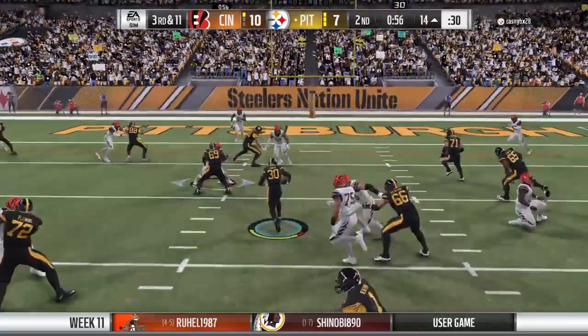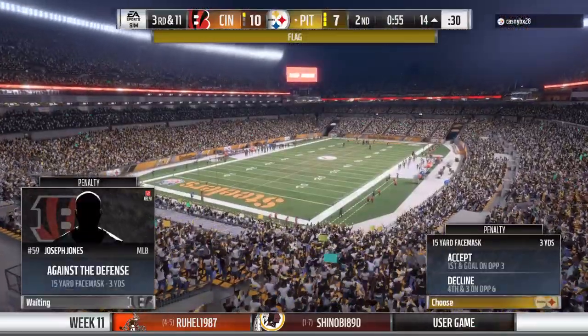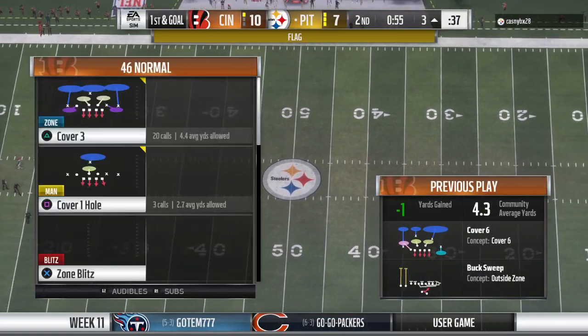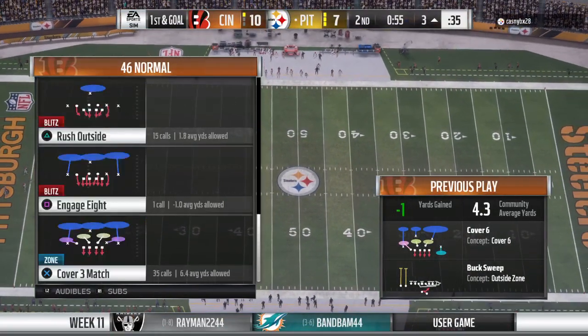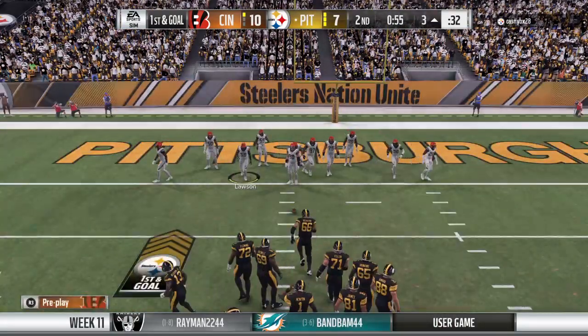They'll run it now out of the gun. Oh, and they had it stopped short of the first, but a penalty marker down. And that looked like a clear face mask to me. And the seemingly endless drive continues.